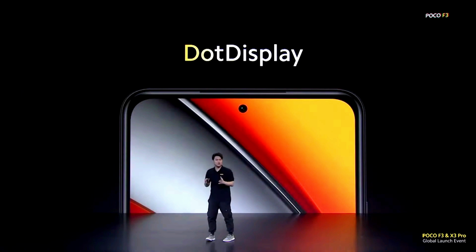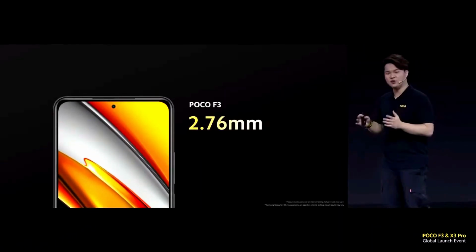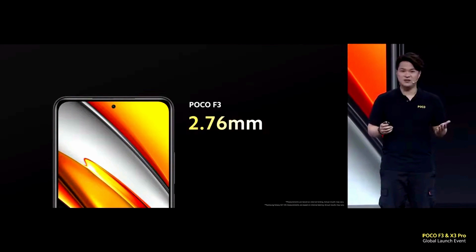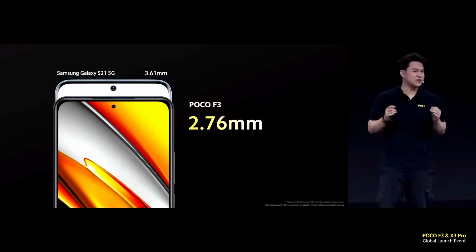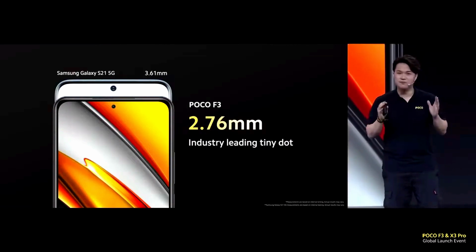And to guarantee a full screen experience, we decided to go with a dot display. It was a decision made by how many fans appreciated and really enjoyed the viewing experience from our X3 NFC. Well, for the Poco F3, we actually did a little minor change and took it to the next level. The F3 has a 2.76 millimeter dot display. That's super small. And if we compare and take Samsung Galaxy S21's dot display, for example, it has a size of 3.61 millimeter. Our 2.76 millimeter tiny dot is an industry-leading tiny dot, making sure it's as immersive as it gets.